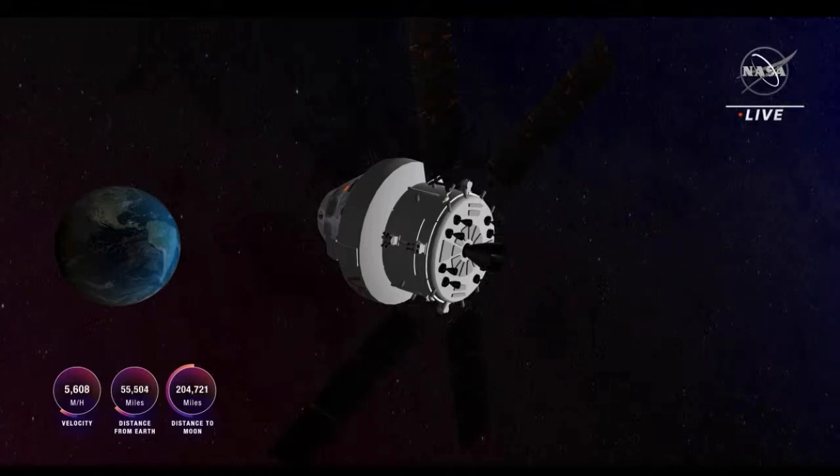Now, as you can see on your screen, Orion is over 55,500 miles away from Earth, now 9 hours into its flight, but still 204,000 miles away from the moon. Of course, that distance will get less and less over the next few days, and at closest approach, Orion will be about 60 nautical miles above the surface of the moon.